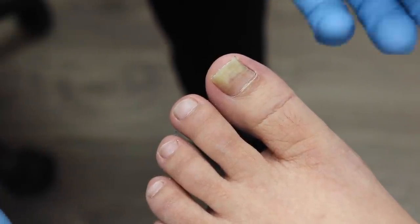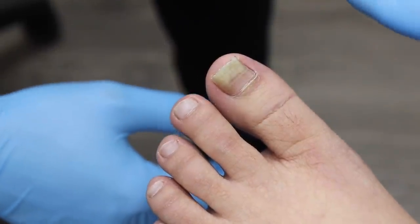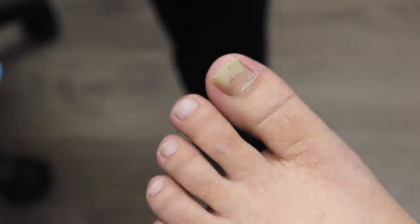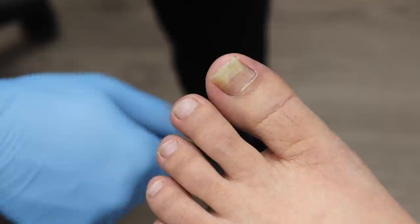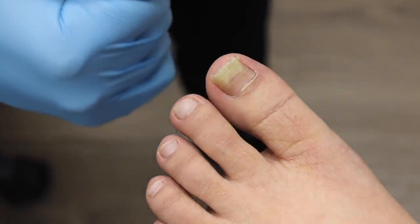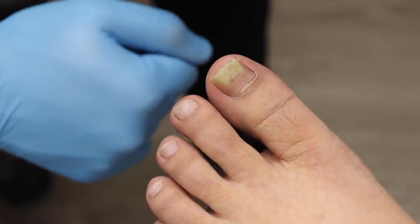So it's a clear liquid. You're going to paint it on this nail morning and night. And again, in 6 months to 1 year, if everything's working properly, as the new nail grows in pink and healthy, the bad stuff grows out. Now, the problem with topical medicine, no matter what topical medicine you're using, is if the nail's too thick, it really won't work.